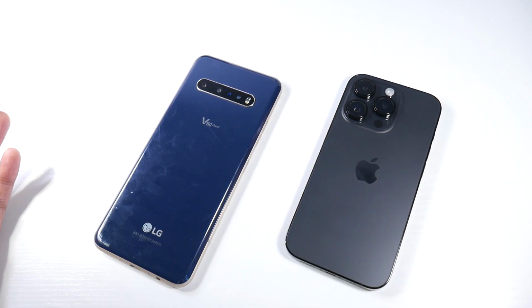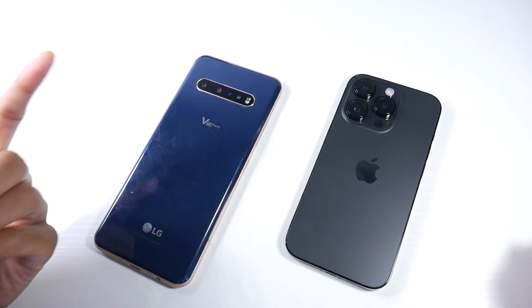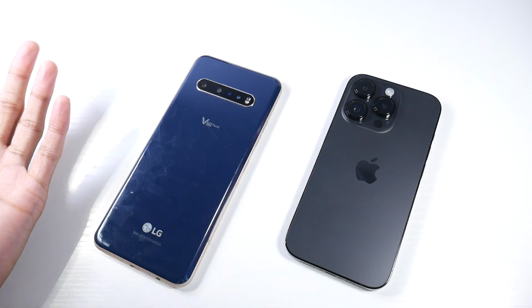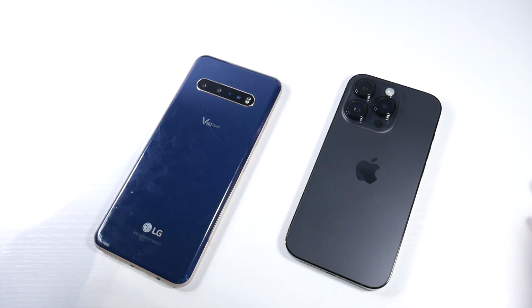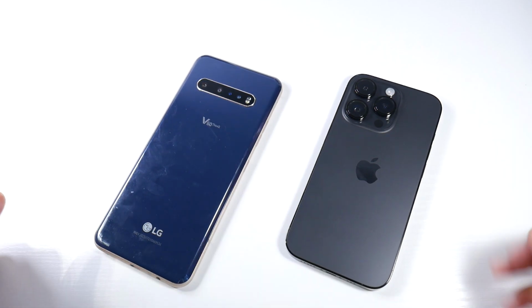You guys can see how well the V60 stacked up to the iPhone in terms of image quality, in terms of speed, in terms of overall just the quality experience, and the addition of features with the headphone jack and the speakers and all that stuff. So I was really impressed. I'm always impressed with this phone, comparing it to the newest flagship.